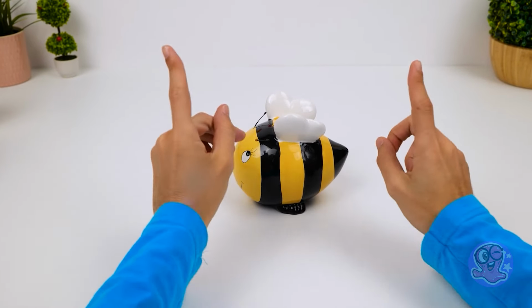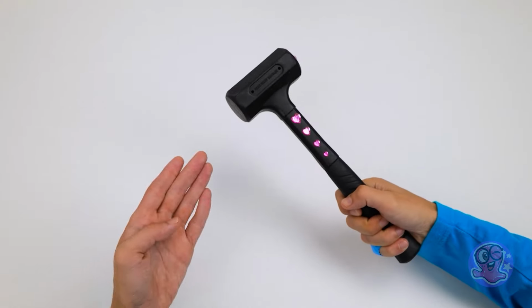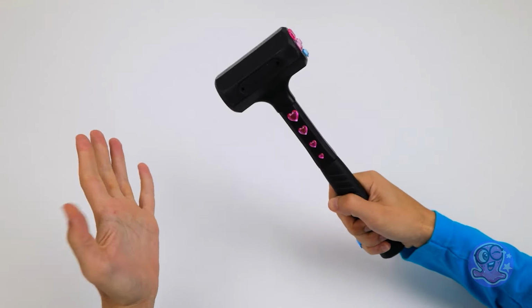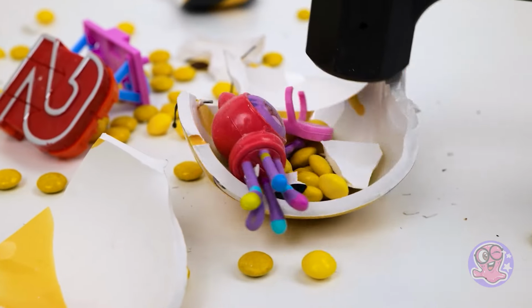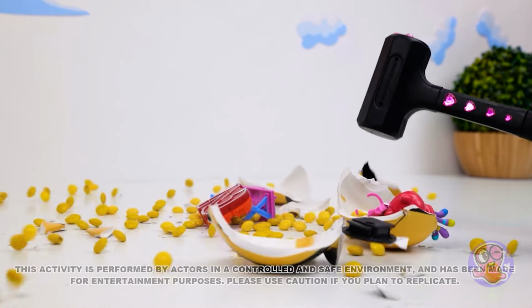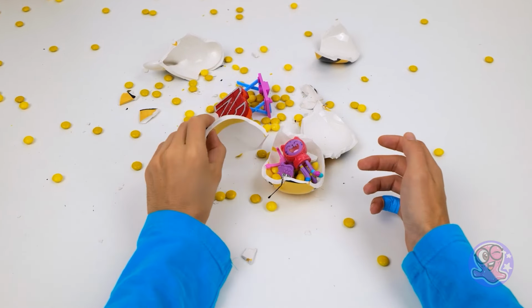Oh, I almost forgot. We should always stay safe. This is a hammer. Never use it without an adult. Okay, are you ready? Let's go. Whoa, that happened really fast. Let's see it again. We smashed our first piggy bank nicely.